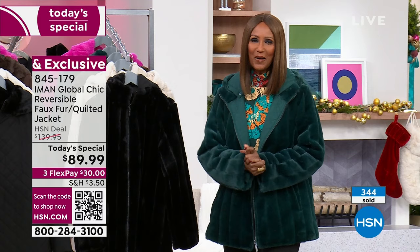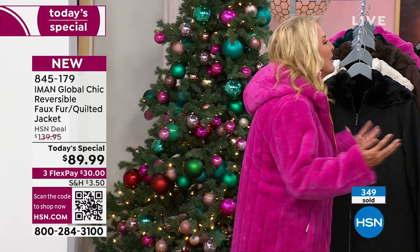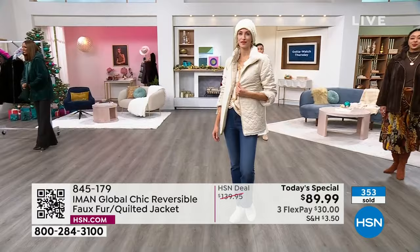Because a lot of times you've seen those faux fur coats. God knows, I put them on and I look like a bear, or like the Michelin man walking. And people are like, girl, no. That's what you're going to love about this one.